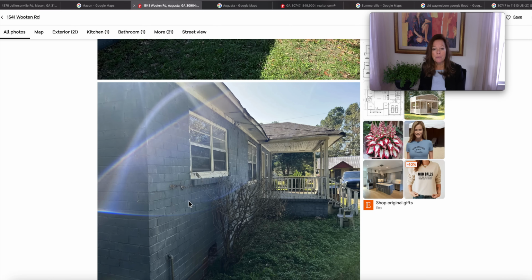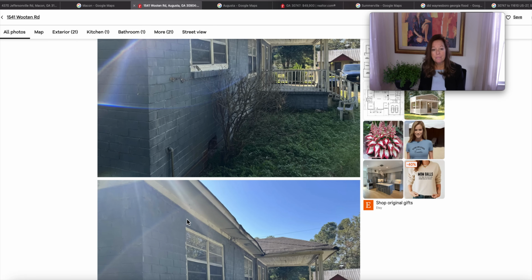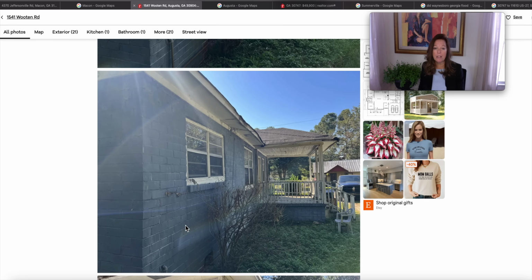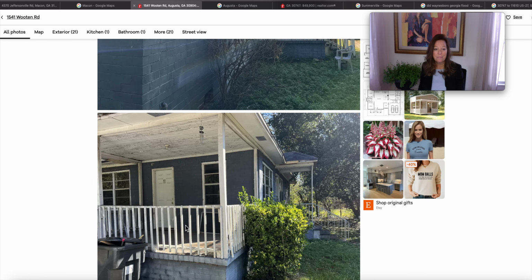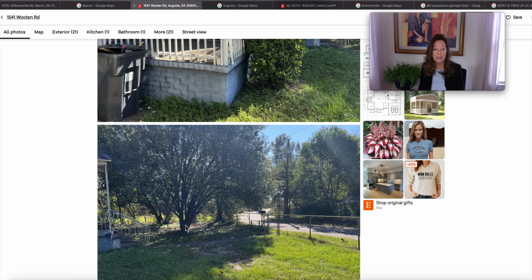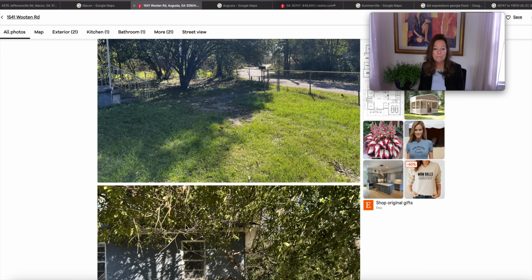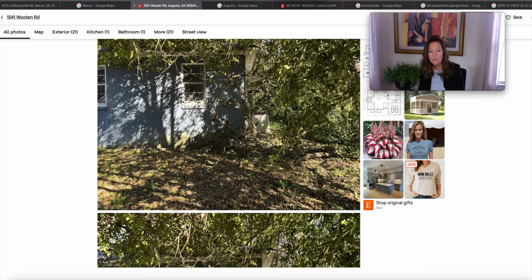There's that porch. A lot of room for perennials. And if this is your price point, if this is the money that you want to spend on a house, hopefully this is of interest to you. Yeah, look at that chain link fence. Every little bit helps. Looks like it may have an HVAC.